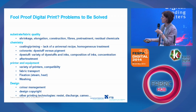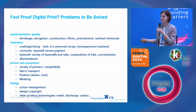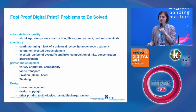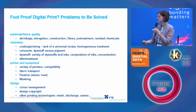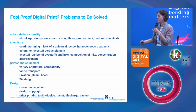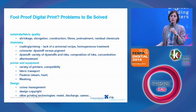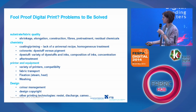We have the question of the colorants, dye stuffs versus pigments. Large variety of dye stuffs, the composition of inks, concentration. So there is a variety here which makes it difficult to compare one system with the other. And also the after treatment has to be improved still. The printer and the additional equipment we need, there is also still quite a lot of work to be done.